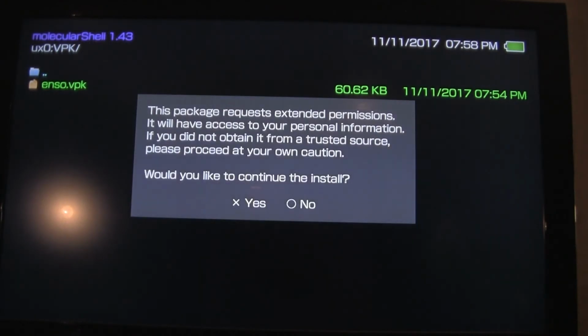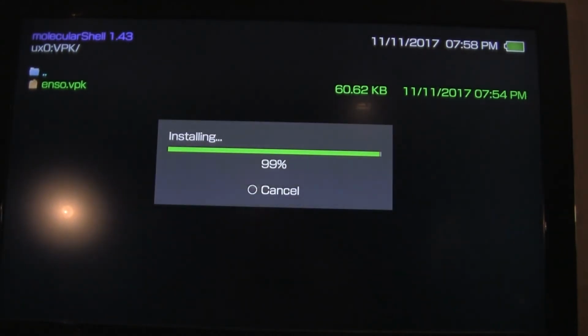Yes. Now it's going to say we're installing this package, but the problem is that we don't know if you obtained this from a trusted source, because it's going to touch some sensitive files. If you follow my websites linked below, you should have no problem. Do not get this from any other website but what I showed you guys. Hit yes to install.